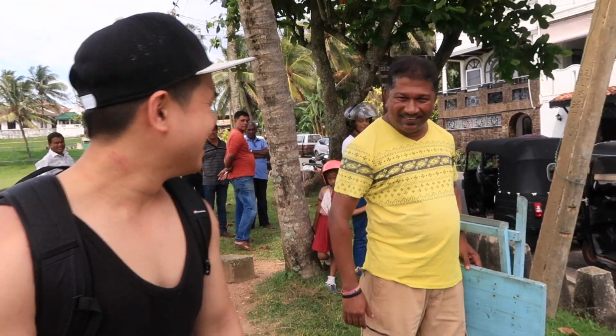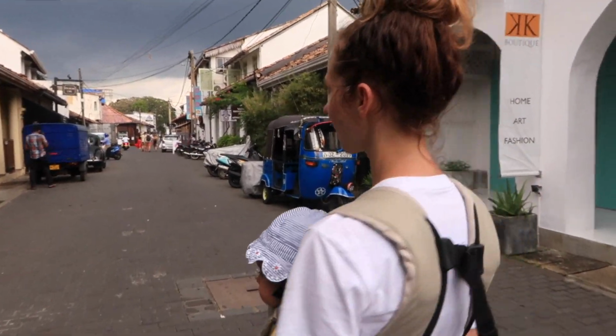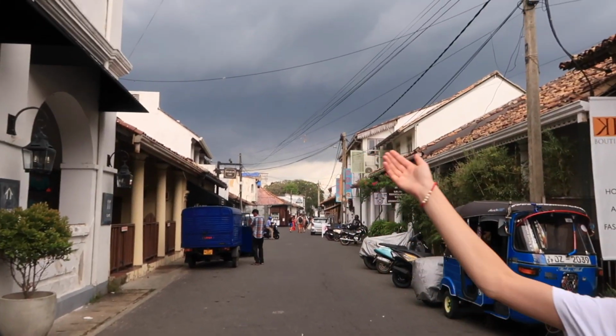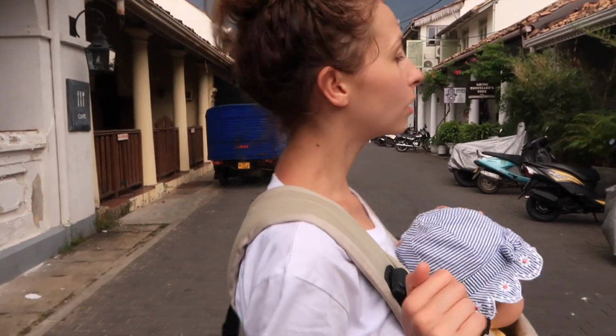Thank you. See you. So right now we are looking for the lighthouse. I think we are near, but unfortunately, look at this, guys. Massive clouds. Hopefully it's not gonna pour with rain right this minute, because we have to get to the lighthouse first. But so far this place is so nice.